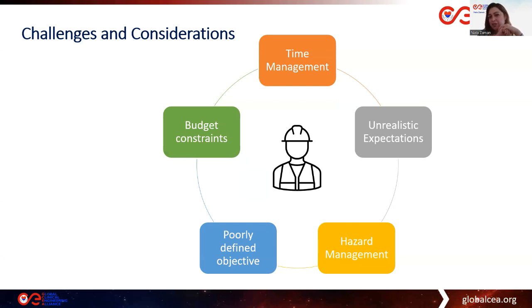Unrealistic expectation is quite typical in any new hospital construction, because people do hear about the latest and the shiniest solution out there. It's quite important to be engaged and understand the real need, and also understand the technology and its interdependency, to make sure the selection is done correctly and for the need, not what's shinier. And then hazard management and poorly defined objectives are also challenges around construction.